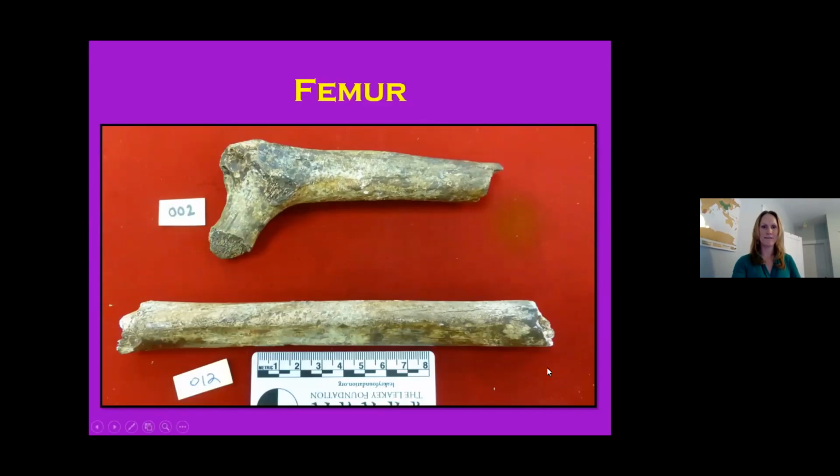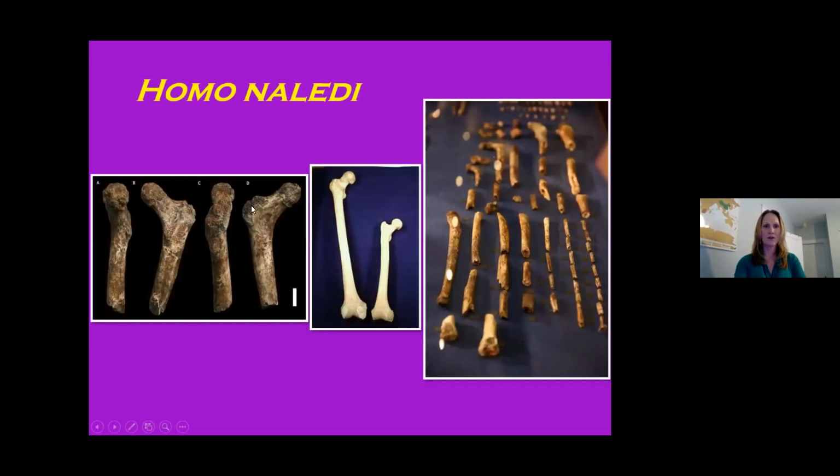So here is the femur. Got some angulation to that. So here's another picture of what those look like. This is the chimpanzee femur on your right, in the middle picture. And then this is a modern human femur. You can see how it's angled, and that's all related to our bipedalism. So you're going to have a large femoral neck angle, and then the whole shaft of the bone is going to angle down, so that your center of gravity is going to be in between your knees. This is not something that we see with a quadruped.